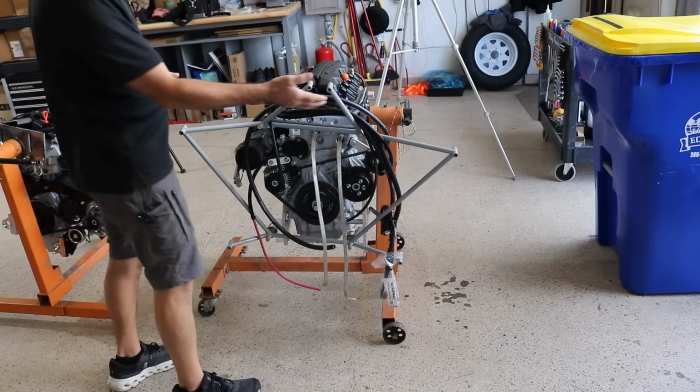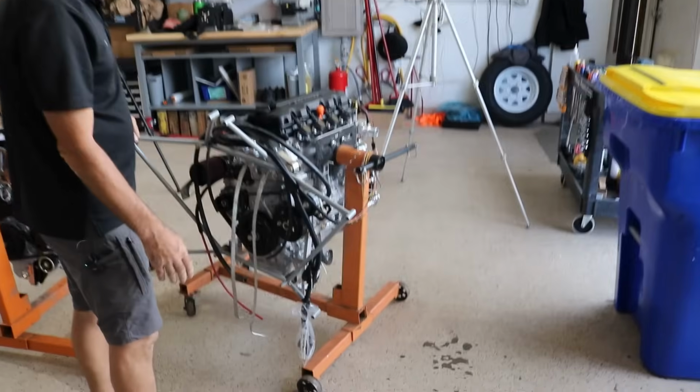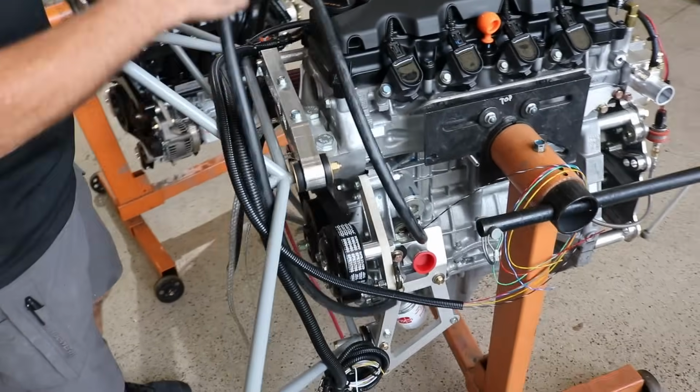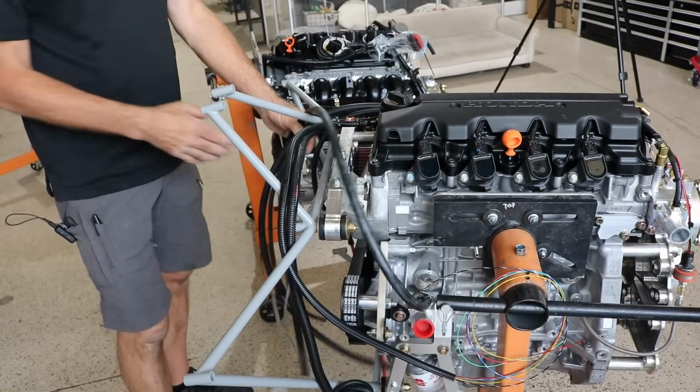And as you can see, it has a 4130 steel engine mount right here. And in order for that to fit on the engine, now of course this has a lot of things laying on it because, like I said, this one is almost ready to go into an airplane.